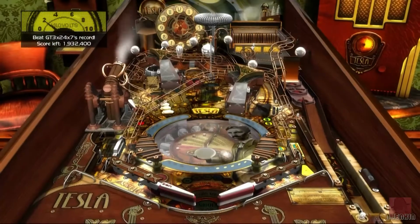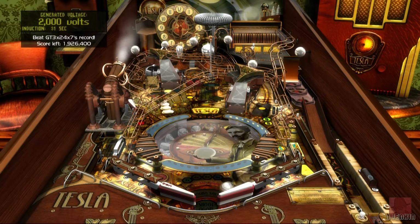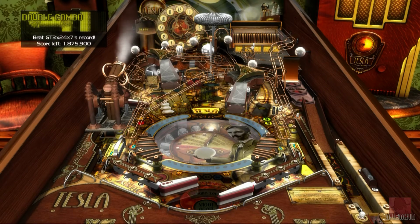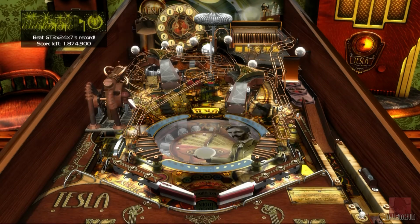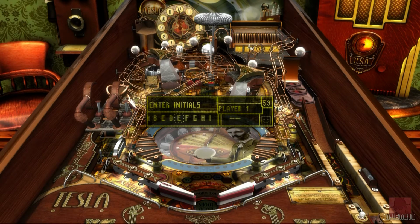Oh, we lost it. We needed to get the ball in that other scoop there to set up a chain reaction. Well, that's the furthest I've got. Lots of different experiments to do here. We got quite close, but no cigar. Oh no! Curses, drat. That was my last ball, actually.